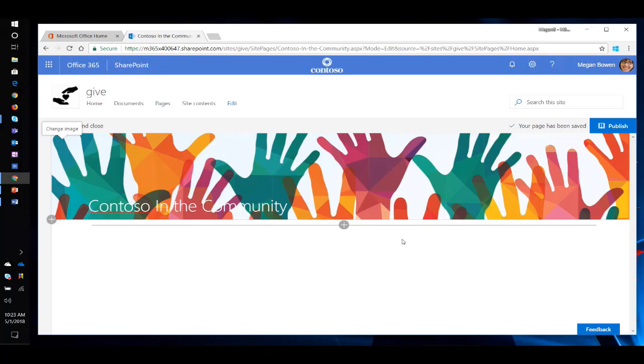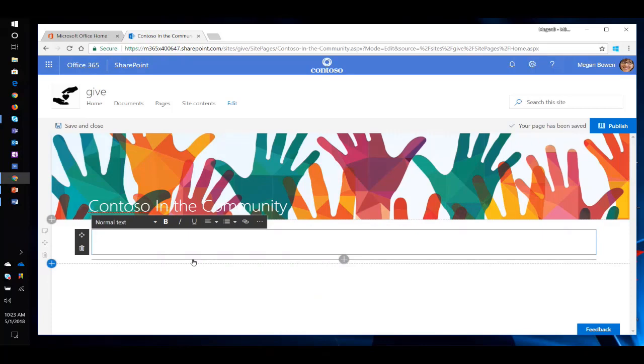So now let's say I want to add in some content. I've got my page infrastructure here. Maybe what I want to do now is add in some text. We had an event recently, and I want to tell people about this particular event. So I'm going to click on this plus here. The plus, when I hover, shows me that I can add something new.